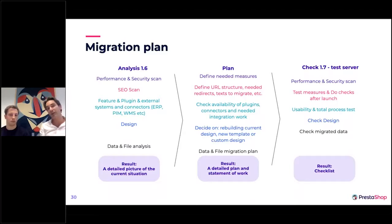So what I feel is that it's always good to have a baseline measurement of what you perform right now, and the next version should be better. Otherwise, it's not the version that you would put online. And that is both for performance and security. And sometimes when we do the security scan for 1.6, we find things that we have to take care of for the 1.7. Sometimes it's a custom thing.